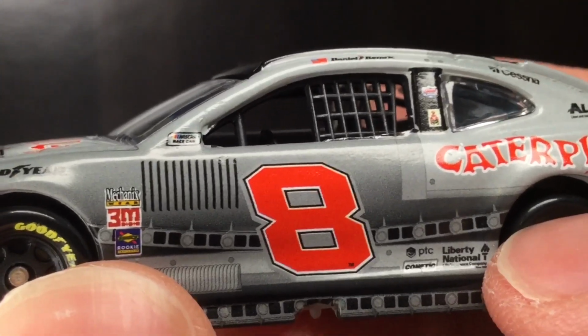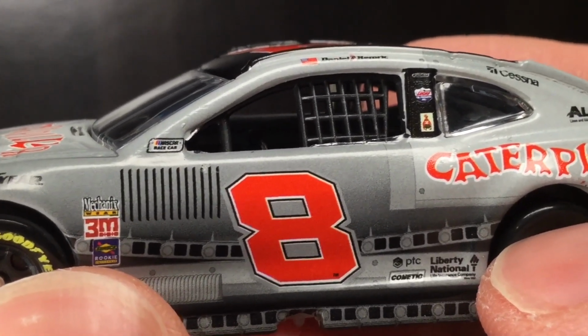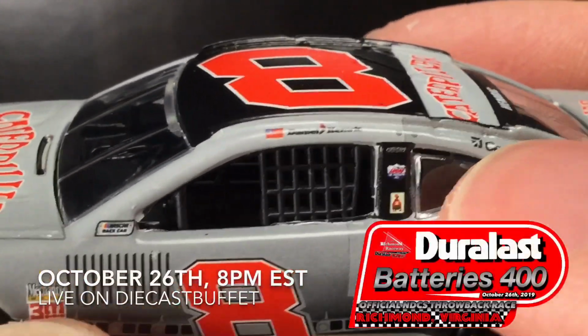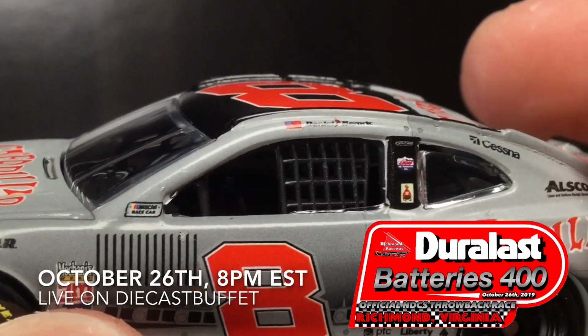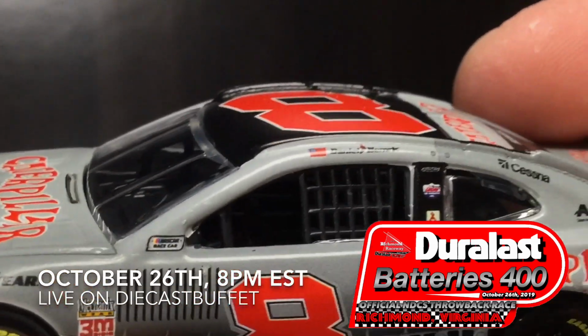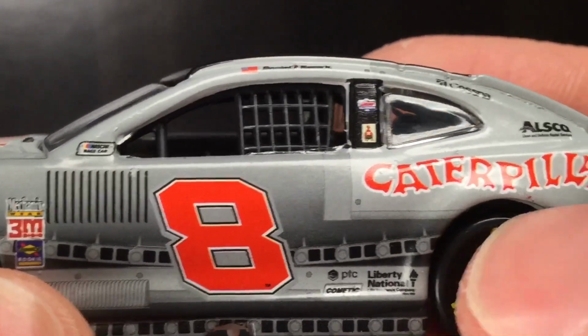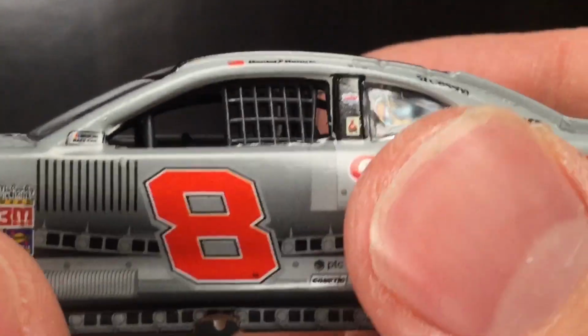This is a paint scheme that I really was not thrilled to get, but I had to get it because of the NASCAR Drivers' Cup Series throwback event, which is going to be October 26th, 8 p.m. Eastern Standard Time, live on Diecastbuffet. First night race in the series. I needed some more throwbacks, so I was like, you know what, let's go ahead and get the Daniel Hemric.